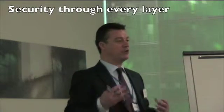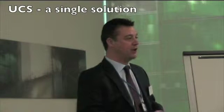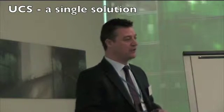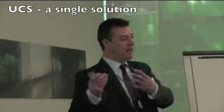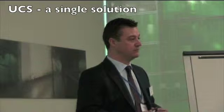Unified fabric is key. Fibre Channel over Ethernet means that we can save on power, save on parts inside, and memory extension means we can do a lot more with a lot less inside the data center. Pushing the security through every layer of the infrastructure rather than just having it at the operating system level is absolutely key for us. We have a depth of security as opposed to a single layer. That's our go-to-market strategy for cloud and cloud security, focusing on UCS as a single solution and how we're bringing on the network in order to turn that into a secure cloud solution.